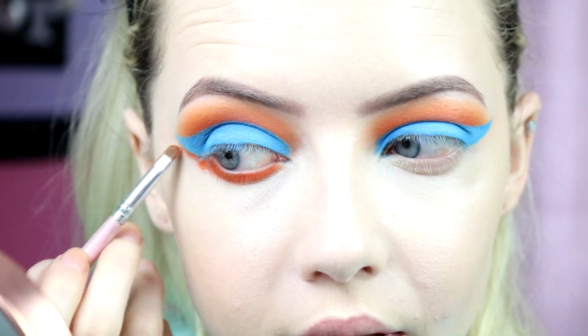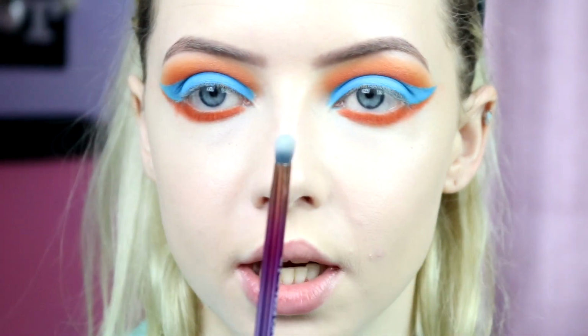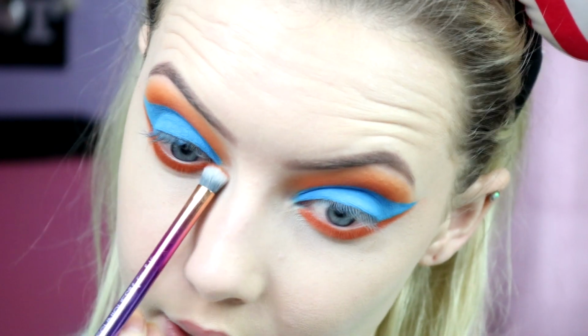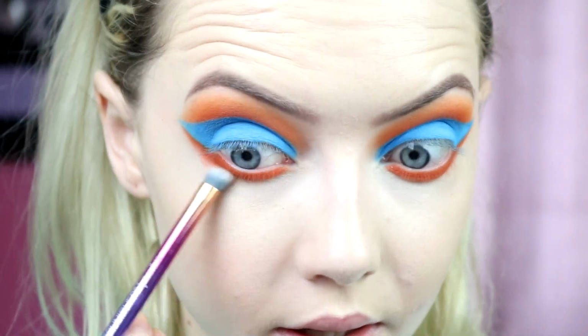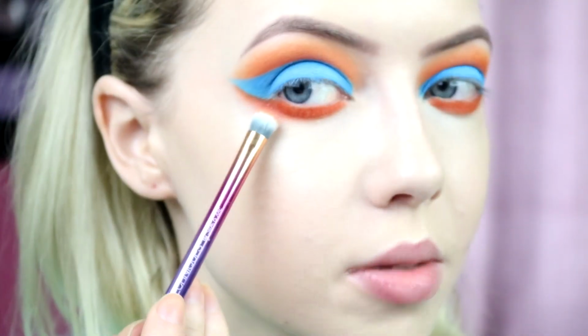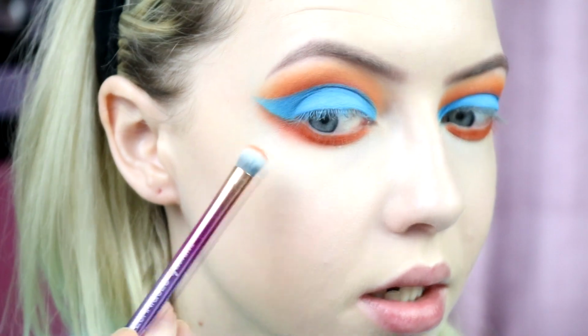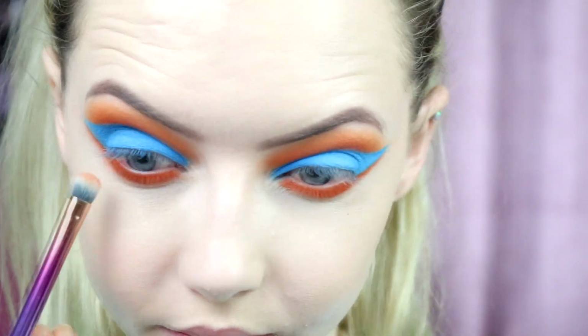Try to just go right next to it. And then I'm going to take the same shade, and I'm going to take a Real Techniques shading brush like this, and we're just going to take a tiny little bit of that on the brush, just a small amount, and we're just going to soften out the edge of that. So like I said, I'm bringing it down quite far, and it's going to go further than this as well. And make sure you blend the edge of the orange out here, but also make sure it tapers outwards here, so that way you get a nice, kind of keeps that shape going for you.